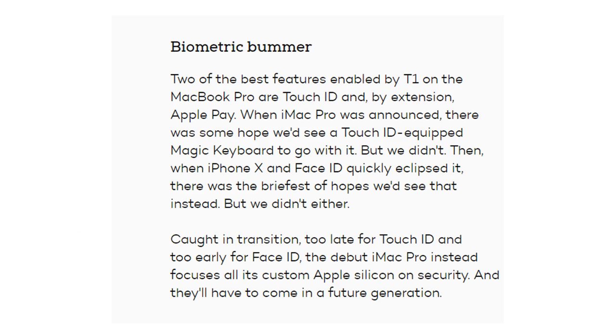Biometric bummer. Two of the best features enabled by T1 on the MacBook Pro are Touch ID and, by extension, Apple Pay. When iMac Pro was announced, there was some hope we'd see a Touch ID-equipped Magic Keyboard to go with it.